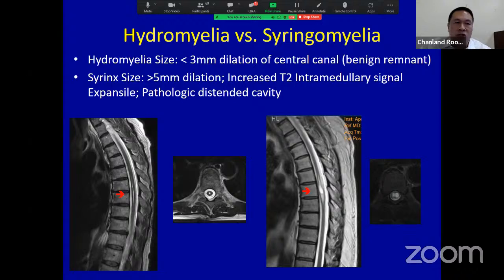So for the purposes of this talk, hydromyelia, which is seen here on the left, refers to a benign remnant of a central canal. On cross-sectional view, you can see it appears round and central in location. On sagittal view, it can have a fusiform or spindle shape. Hydromyelia does not widen the diameter of the spinal cord and is usually less than 3 millimeters in dimension. This is a benign anatomic variant, and it's not a surgical problem.